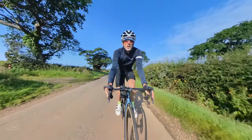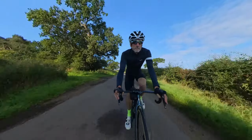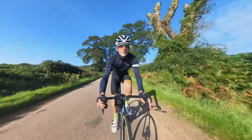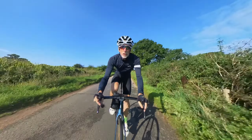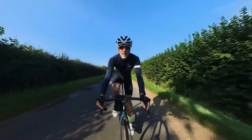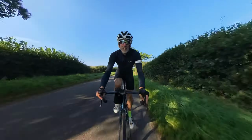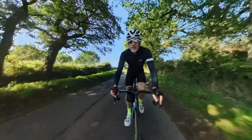Another thing you can do with cadence, rather than that very slow cadence, is do a fast cadence. By doing, as I'm doing now, some intervals of 5 minutes or so at a much higher cadence, maybe 100, 110, 120, certainly above where you're used to, again, that gets your muscles firing together. And that mixed message your brain's getting can help stimulate growth from a neuromuscular level and from just a muscle level.